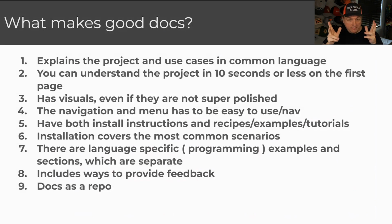After my first thought process is, okay, yeah, this looks interesting, now let me see how people actually deploy it. So you have to have those examples, recipes, and other things on that website as well. And you need to make sure that you've covered all of the potential common installation and setup paths, right? So if people are deploying on AWS, do you have an AWS guide? If they're using Kubernetes, do you have Kubernetes examples and walkthroughs that are separate?